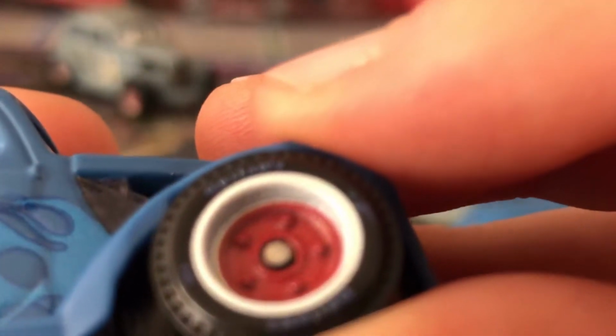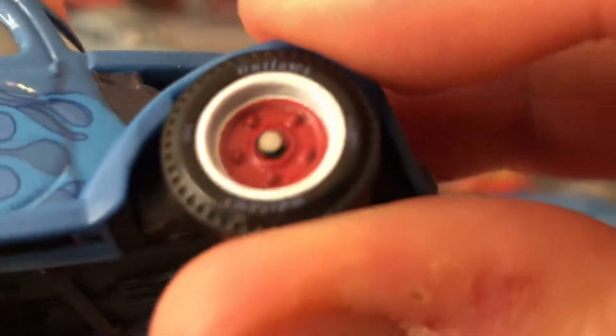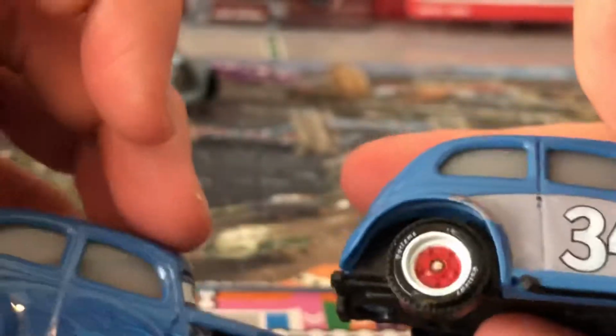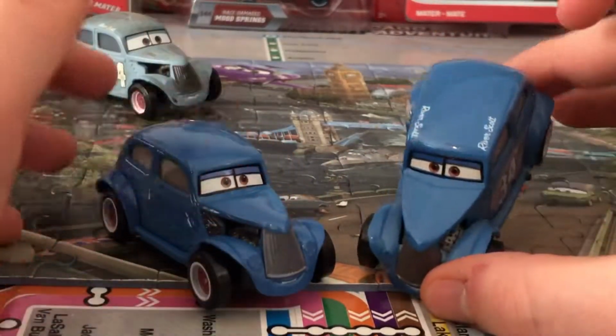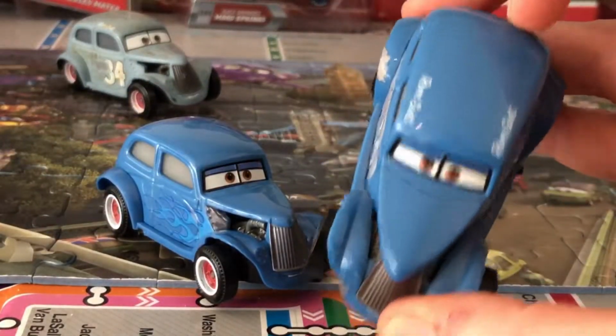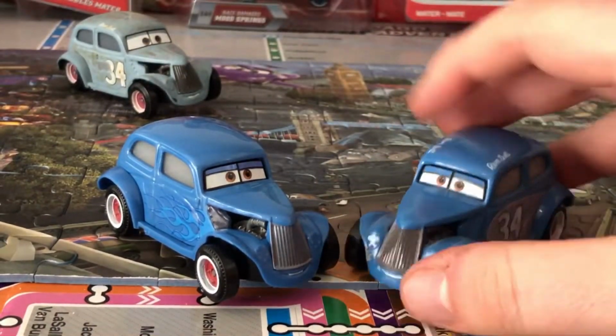And if you don't know, Outlaws. That's one of his tires. So which River Scott do you prefer, Hey Day or Hot Rod? I have to go with the Hey Day because it looks much better.